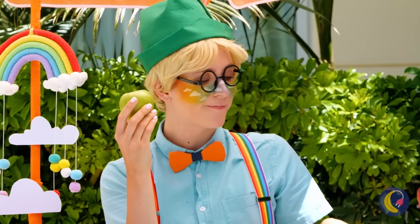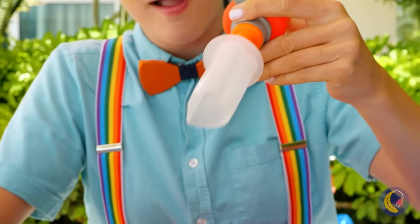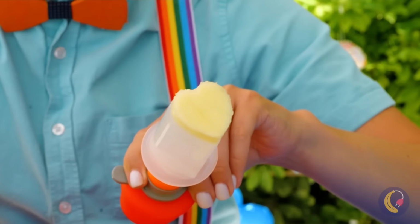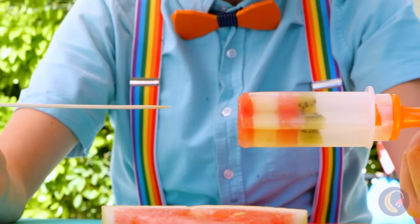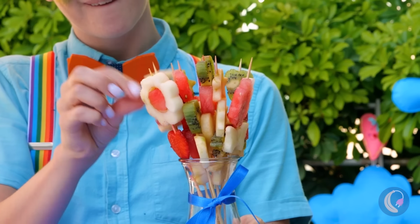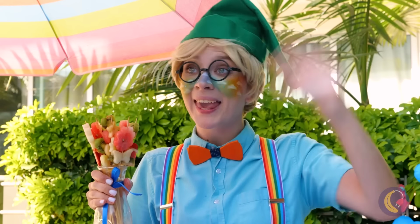An apple. Seems simple enough. Now that's more like it. Let's cut it up into cool shapes. Guess the first step to cutting them up is cutting them up. And it can even help you make quick kebabs. It's like a bouquet, and it looks like someone could use it.